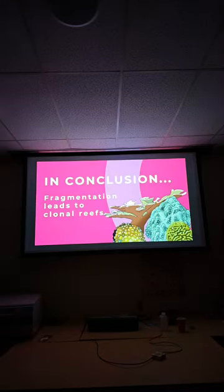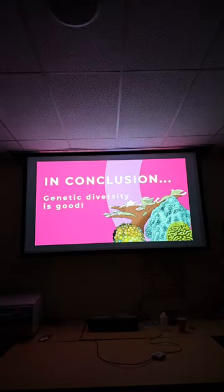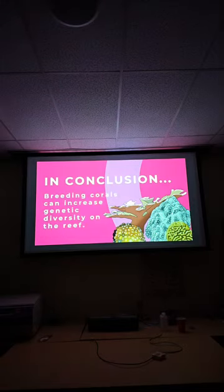Fragmentation leads to clonal reefs. So this is if you chop a coral into many pieces and just scatter it around, all those corals have the same genes, they're going to respond to environmental change in the same way. But genetic diversity is good. So having different genes across the reef allows them to have different responses to the environment. So whatever change happens, you'll have a better chance of at least one of them surviving. And by breeding corals, we can increase the genetic diversity on the reef. And so that is the coral restoration strategy that we're trying to work on and improve right now.